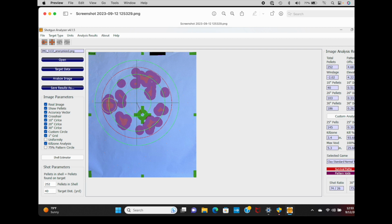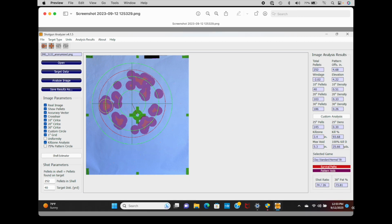This is the third target. Again, all the data is up here for you to view. 252 pellets hit the target. The pattern was centered slightly above and to the left of the aim point. Again, the purple blotches indicate areas where a standard clay target at normal tilt could escape without being hit by any pellets.